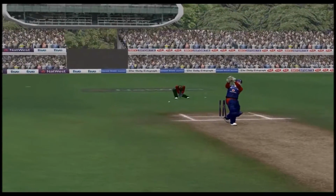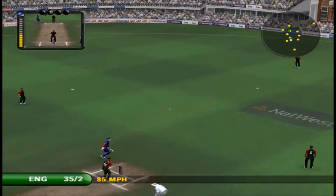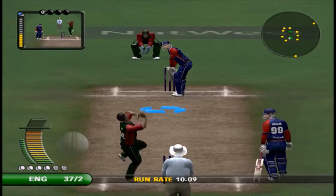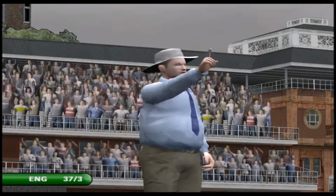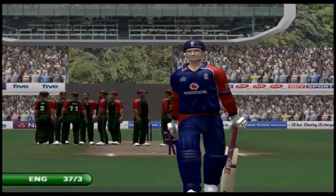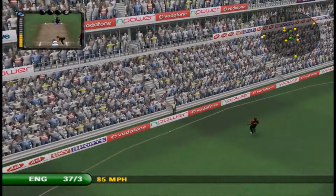We can have a look at that again. There it goes. It never looked like being a run there. There might be a few heated words said about that in the dressing room too. Let's see the action replay of that. Four all the way. Oh, he played that stroke perfectly.